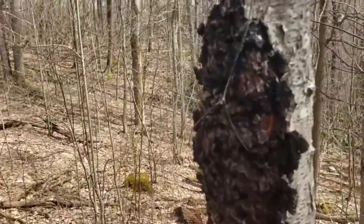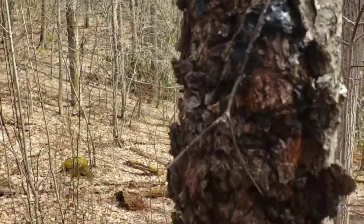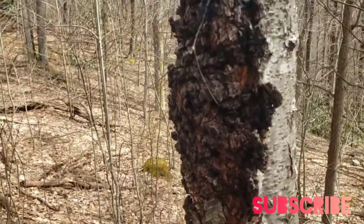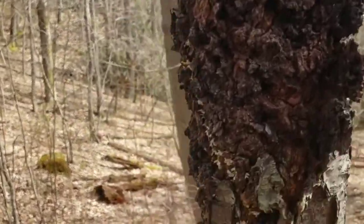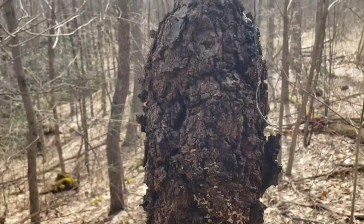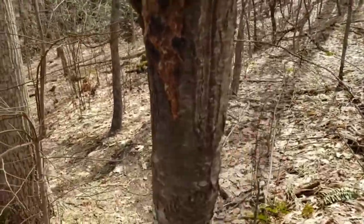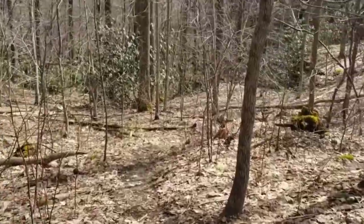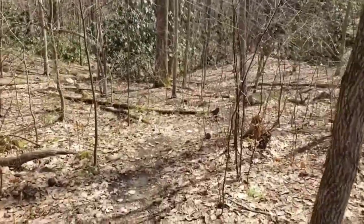Well, we got some, I guess, some of that chaga here. I don't know how good this would be, though. Don't know exactly what type of tree it's supposed to be on. Some kind of fungus there on it. I don't know exactly what. So we're going down the trail here. See what we come up with down here.